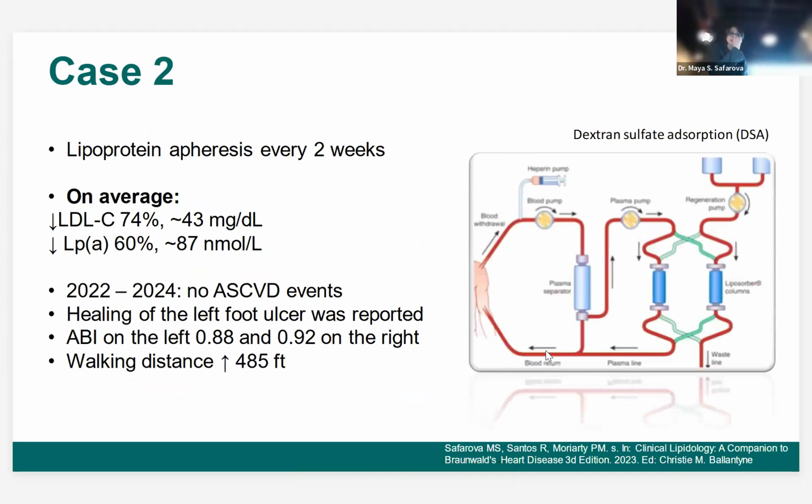Now, she actually was very open to start lipoprotein apheresis right away. And we initiated every 2 weeks, and on average her LDL lowering was about 74%, and Lp(a) was approximately 60%. Again, the percentage of reduction really depends on how much time the patient stays with the treatment during the session, how much you treat. So in terms of period of observation from 2022 to 2024, she didn't have any ACVD events.